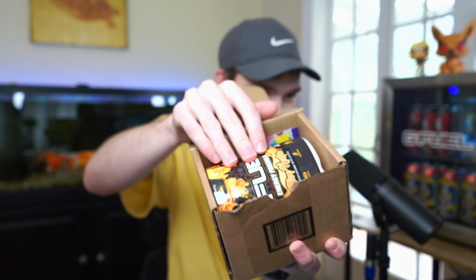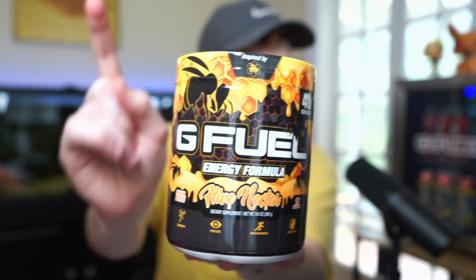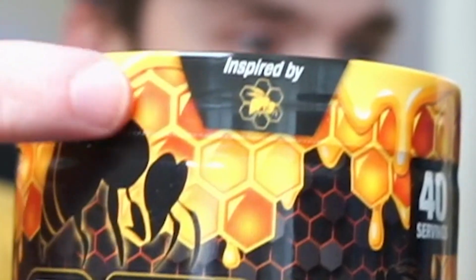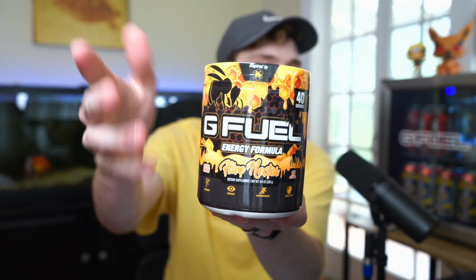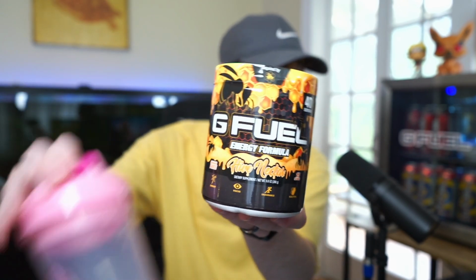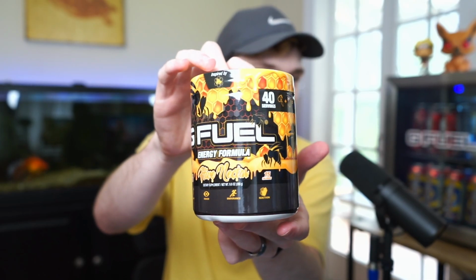Boom. Dang, dude, that yellow and orangish black colorway. This thing is looking pretty nice. Hive Nectar, inspired by Savin The Bees community. I did see a post from Savin The Bees saying that he didn't want his name up there. He wanted his community logo because this is a flavor for his community. They are responsible for getting him this flavor, which is very much true for things like my shaker cup. It's all thanks to you guys, but this colorway and design is nice.